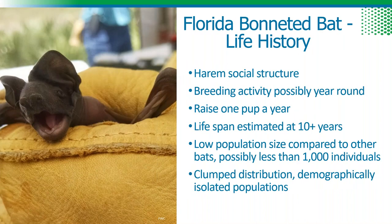So, life history of the Florida bonneted bat. They have a harem type social structure, and you could also hear their roosts referred to as maternity colonies. So basically there's a dominant male and several females and their young of various ages and genders. And breeding activity might occur year round. We don't really know, but we do have documentation of young pups in 10 months out of the year. So it's possible that it is occurring year round.